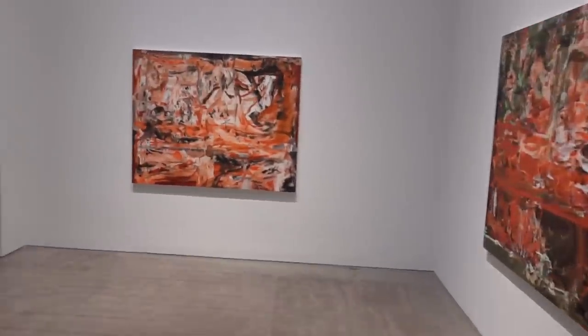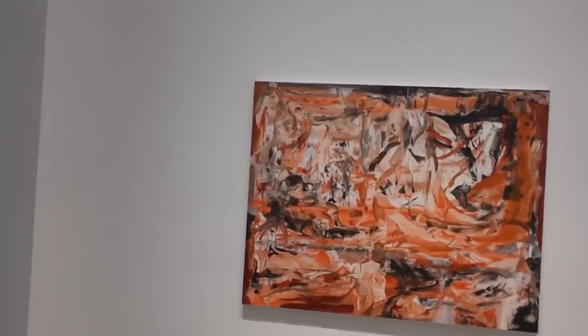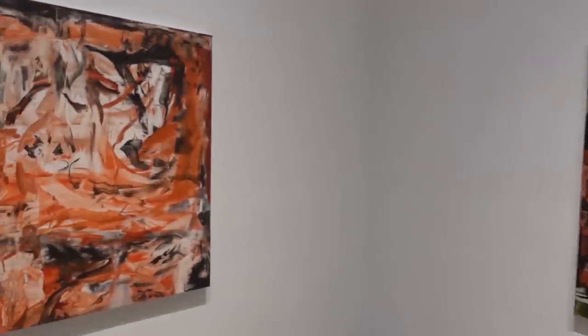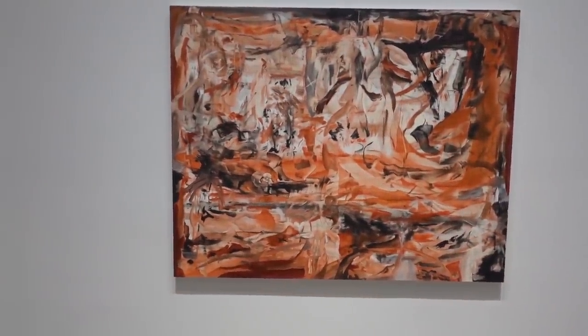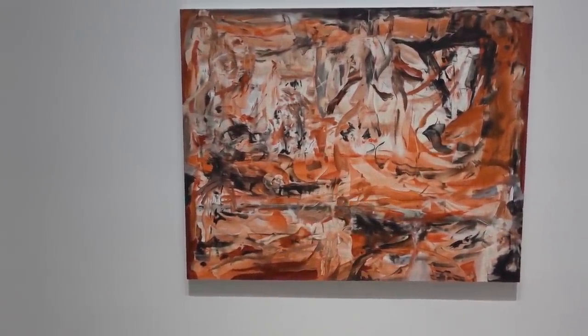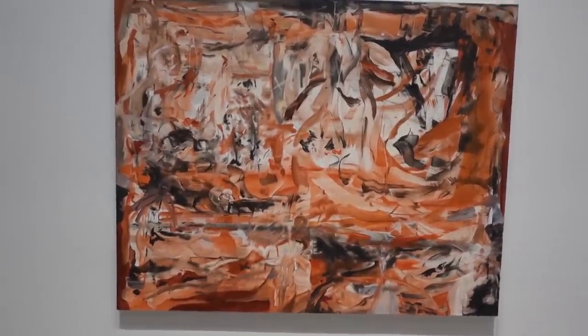Well, we have sanitized our hands and signed the contact information sheet. So now we can start looking at the paintings. This is Red and Dead, 2020, oil on linen, 53 by 67 inches.